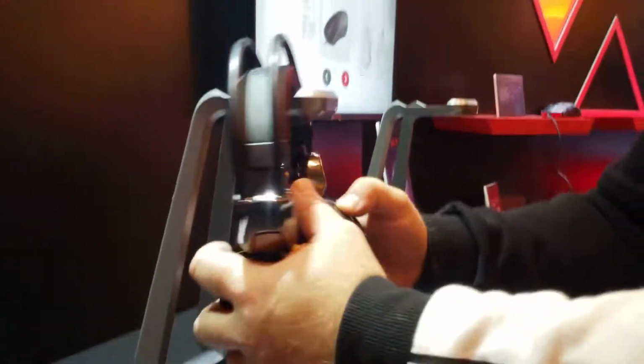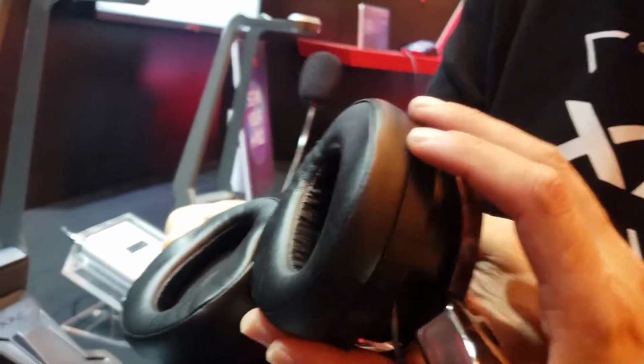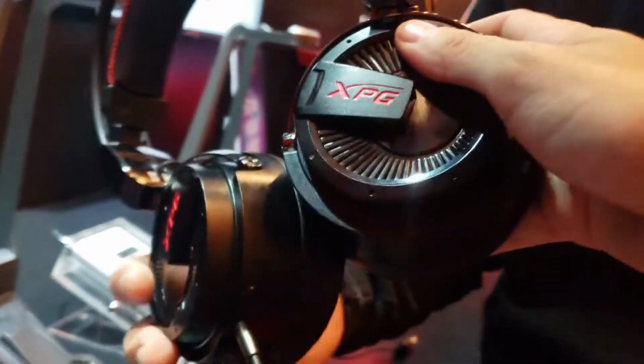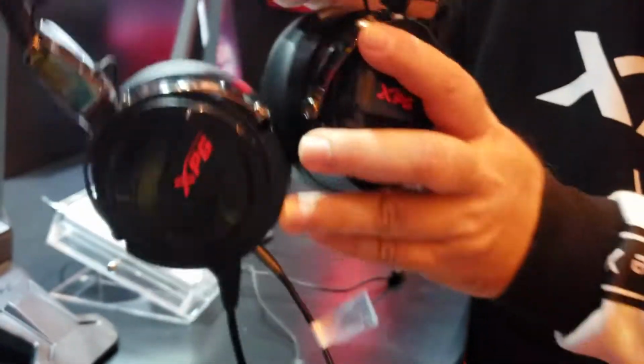So let's go over here. This is our high-end headphone. It's super comfortable, has a very special design on the cushions so that it doesn't press on your temples if you wear glasses. You'll have to try it. It's really, really comfortable. And it has 3 major points that are different from other headphones.